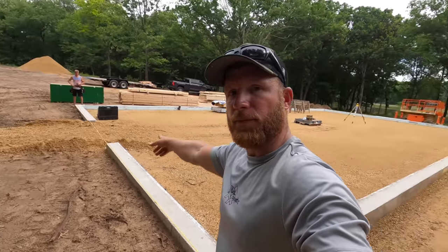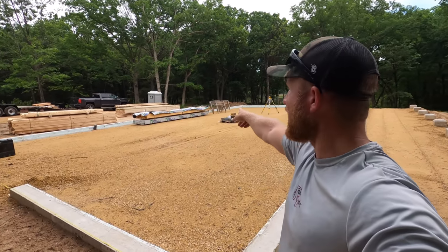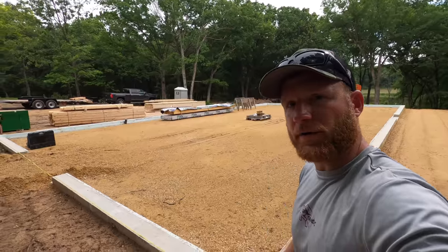So now that we have these, I guess, 3 points, these two walls marked, we'll just take this layout station, transfer it to one of those marks, and double check it back to this mark here. So if we move it to where Greg's at, we'll double check it to this mark, which is gonna then give us a perfectly square line way down to that far corner.